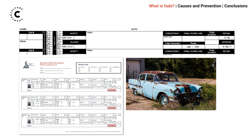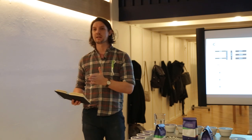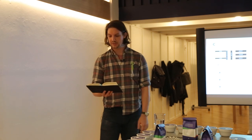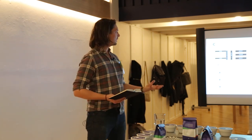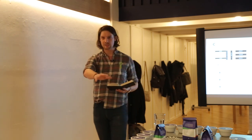And so we talk about fade on a scale of 1 to 10, 1 being the very first instance of a fade flavor or signs of fade, 10 being, oh my gosh, this coffee tastes like fade and basically nothing else, right? And so you can track coffee as it changes through its life cycle. We definitely think that the age of coffee, since it's been harvested, is important. We're gonna do some taste tests with that later.